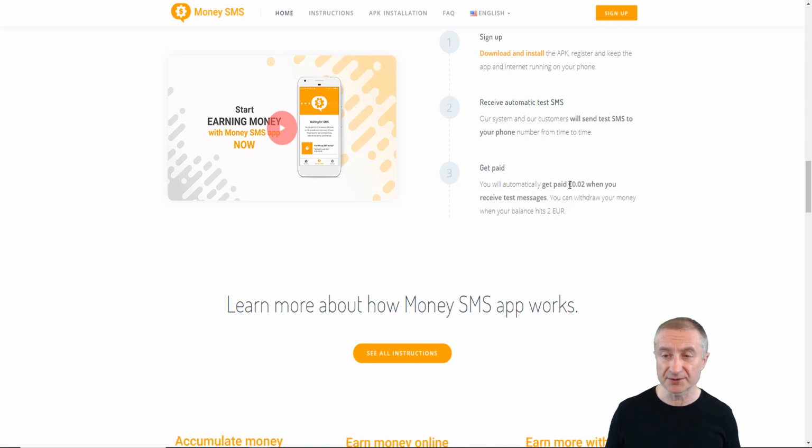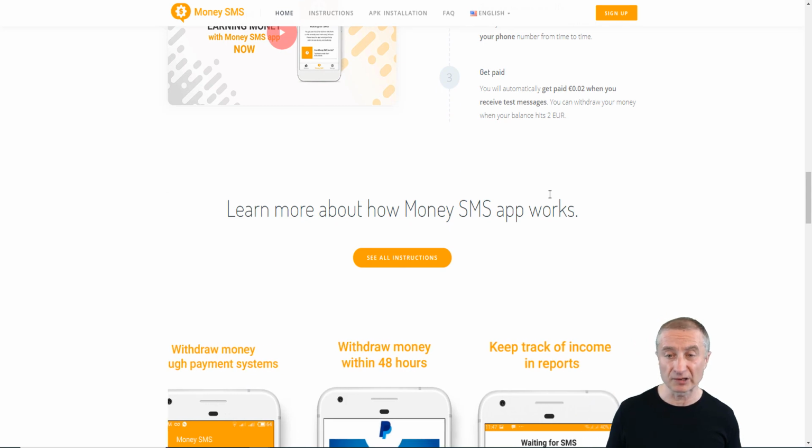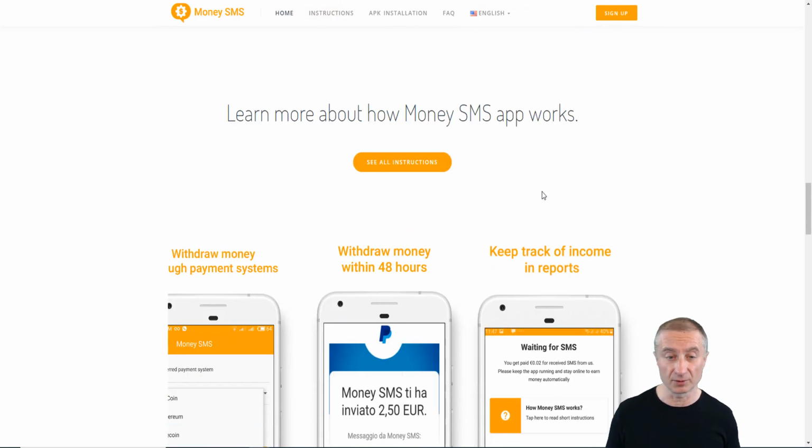Okay, you will receive automatic text messages, SMS, and you get paid for that. You get paid 0.02 cents here. It is in euros when you receive the text messages, but you can withdraw your money when your balance hits 2 euros. So it can go pretty fast here. Now, as I said in the beginning, this is not something that is going to get you rich, which is another reason to check out my number one recommendation when you're finished here, of course. But it's definitely a good way to earn some free passive PayPal money here, okay?